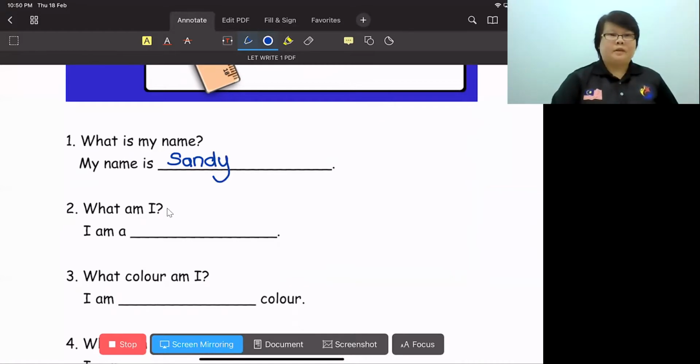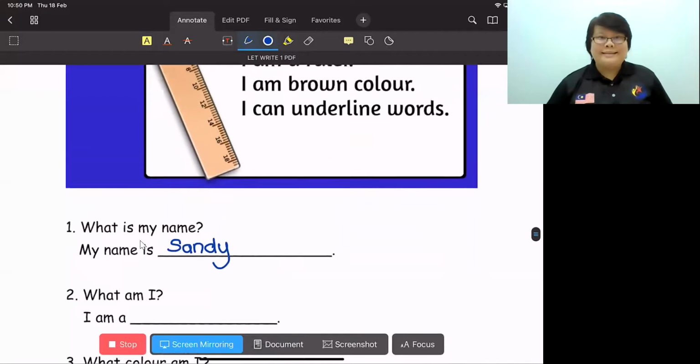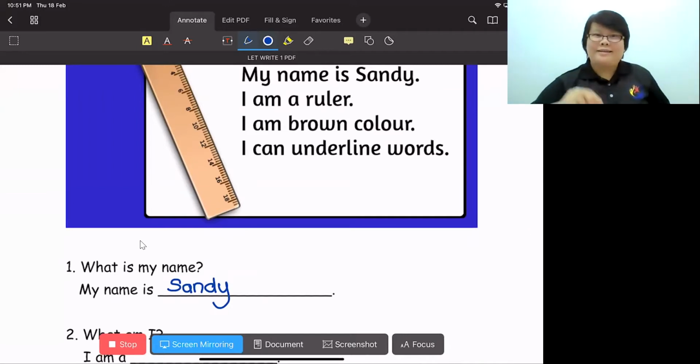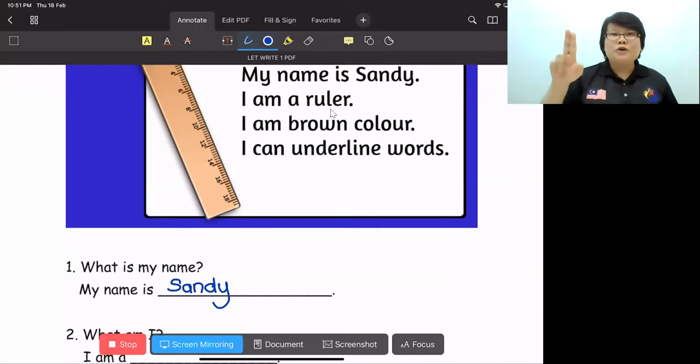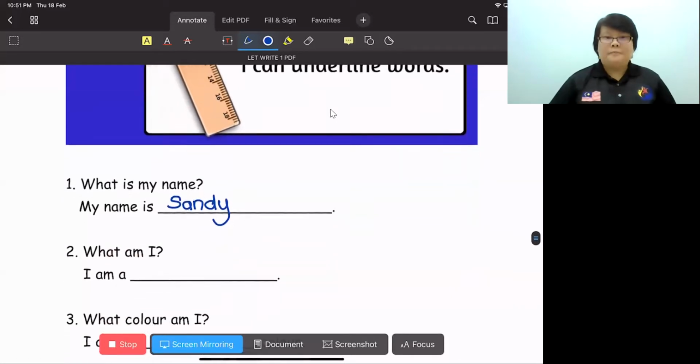Number two. What am I? Answer, I am a what? Can you remember without looking? I'll show you. What is this? What is that? Yes, it's a ruler. Where is the word ruler, and how to spell ruler? It's here. R-U-L-E-R, ruler. So we will write it here. R-U-L-E-R, ruler.